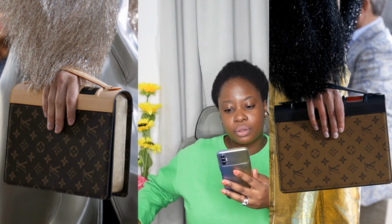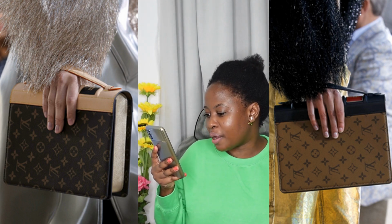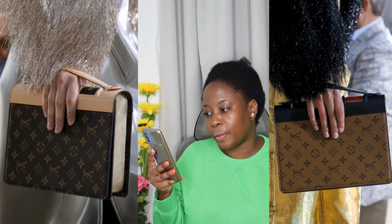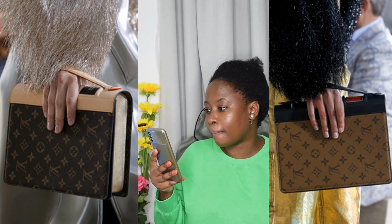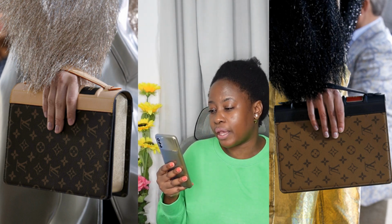So it looks like a book bag, but it's like a clutch, and it's a book with the Vuitton monogram on it. Guys, come on, this is amazing. Love. So yeah, that is basically it when it pertains to the bags. Very interesting collection. Many people really didn't like the ready to wear.